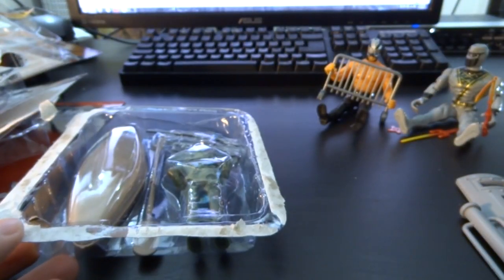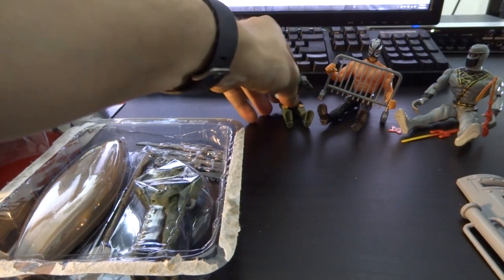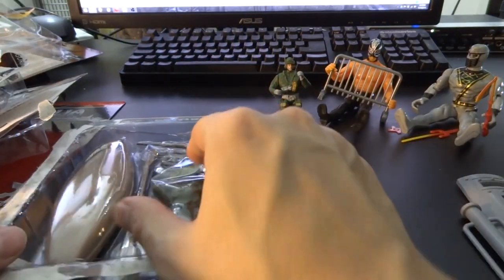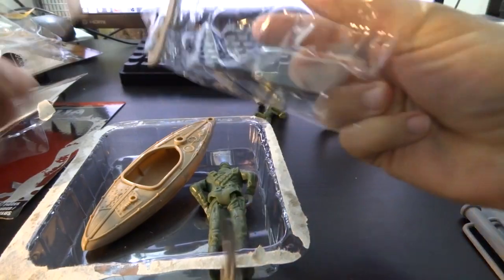What about all the unsung heroes in the military? What about the cook? Why are there never, like, cook action figures? Or, you know, the guy that watches the radar. This is military too, right?